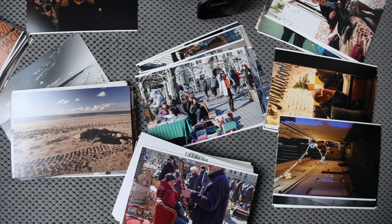Prints tend to be very forgiving. If you have a very slight sharpness problem, where the image is not sharp enough, or an exposure problem, maybe it's a touch too bright or a touch too underexposed, on a print it won't be so visible. So yes, print your work. It's the best way to preserve your photography. It's the best way to keep your photography alive.